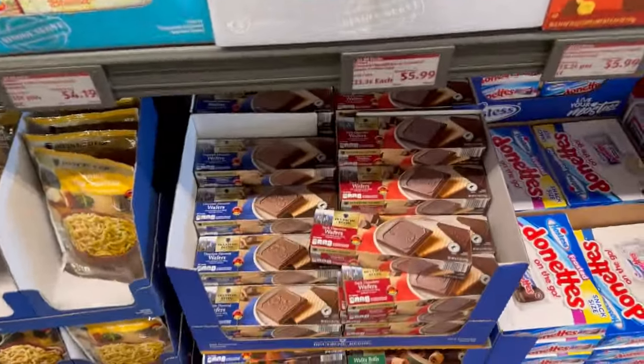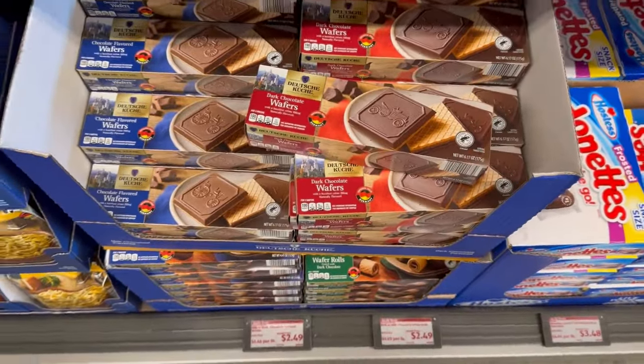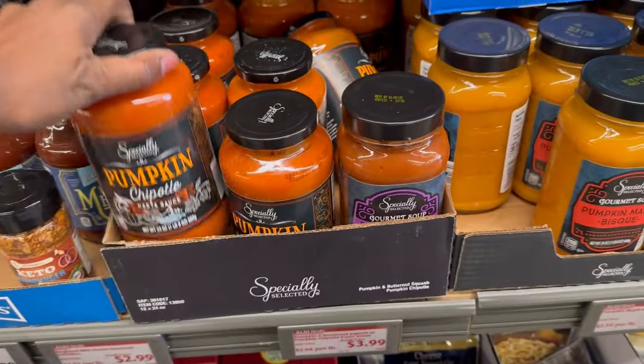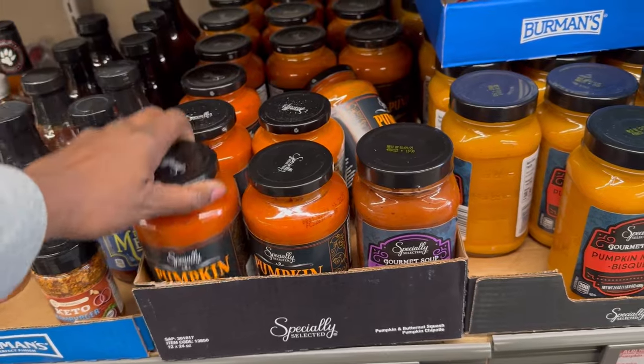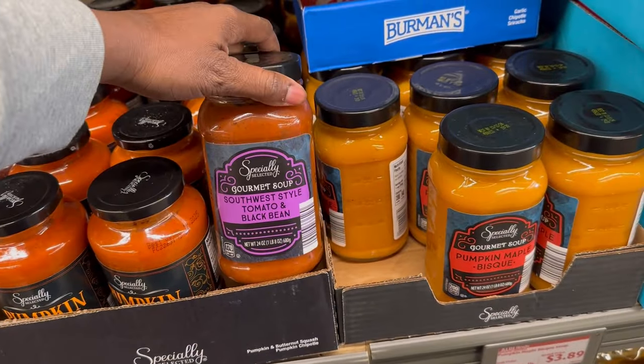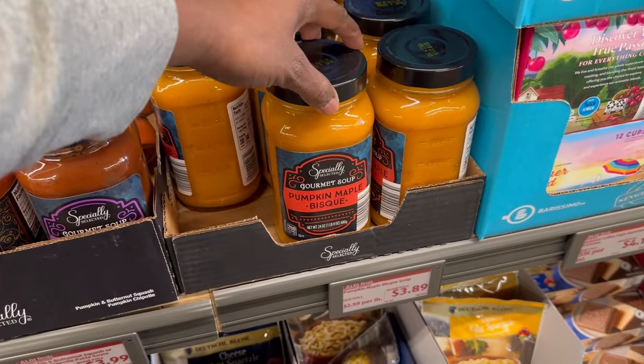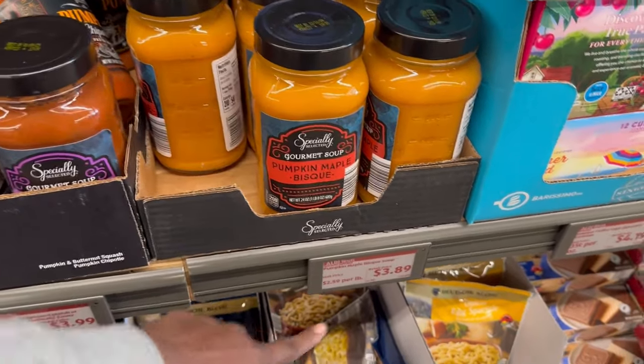These are typically really good, these little wafer crackers. They have different sauces here. $3.99. They have a pumpkin and butternut squash, pumpkin chipotle, Southwest style tomato black bean, and a pumpkin maple.